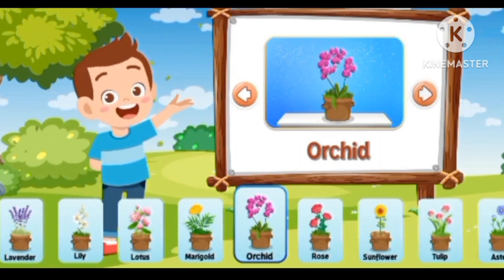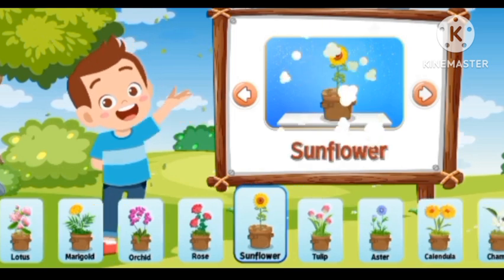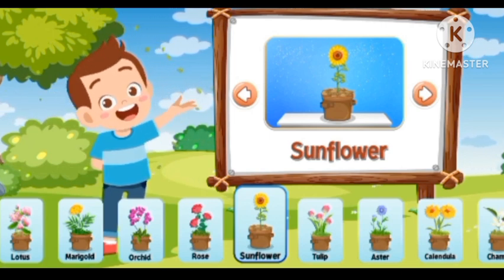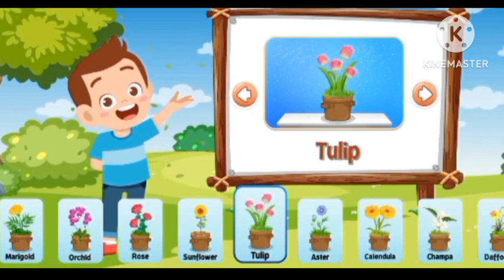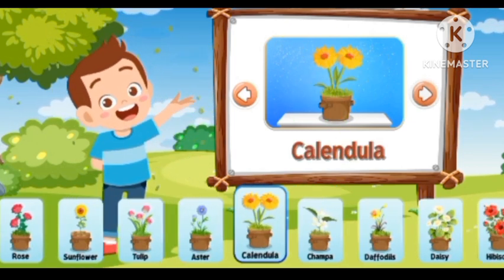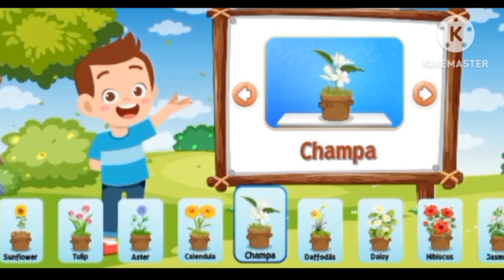Orchid. Rose. Sunflower. Tulip. Aster. Calendula. Champa.